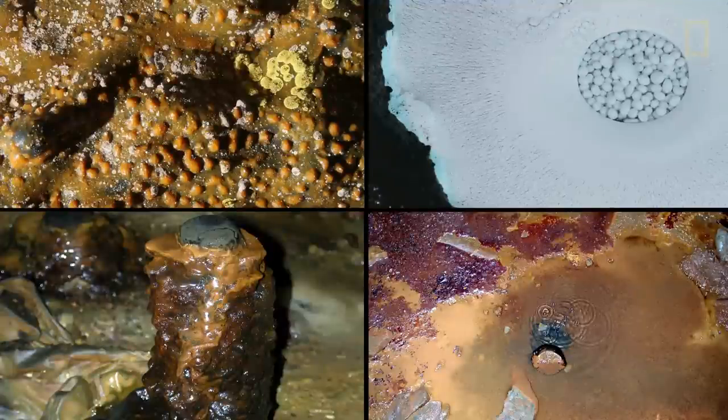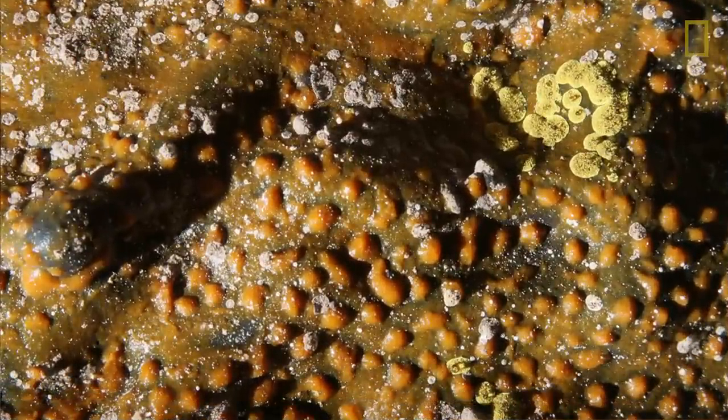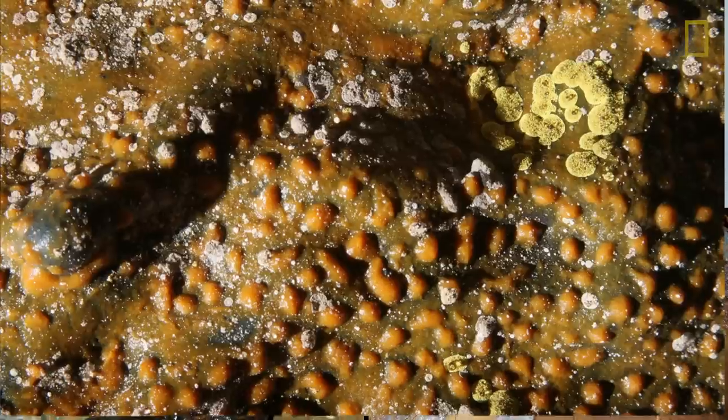This is a potpourri of some of our little friends. The upper left-hand is spots of goo and little colonies, and all of that is alive. There are probably 2,000 or 3,000 strains of microbes in there, not a single one of which is very closely related to anything on the surface. This is in a lava tube cave in Hawaii.